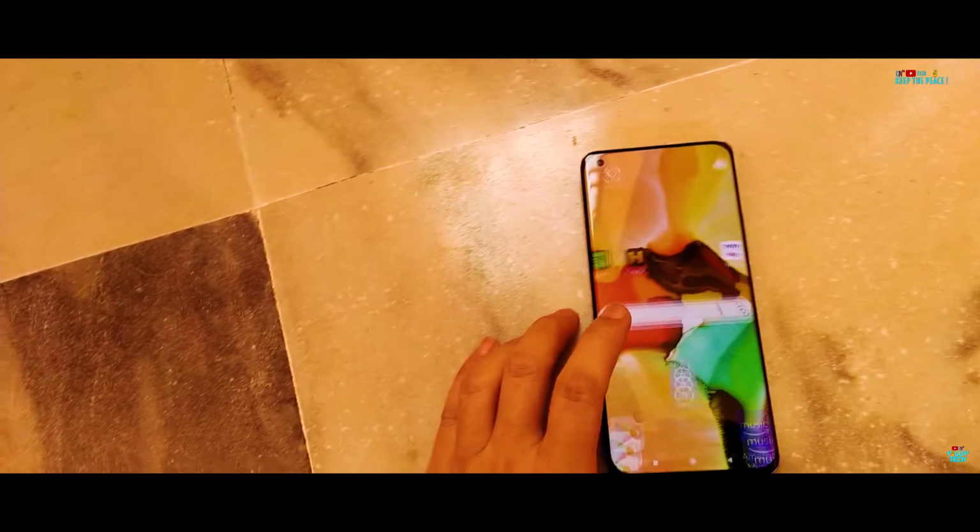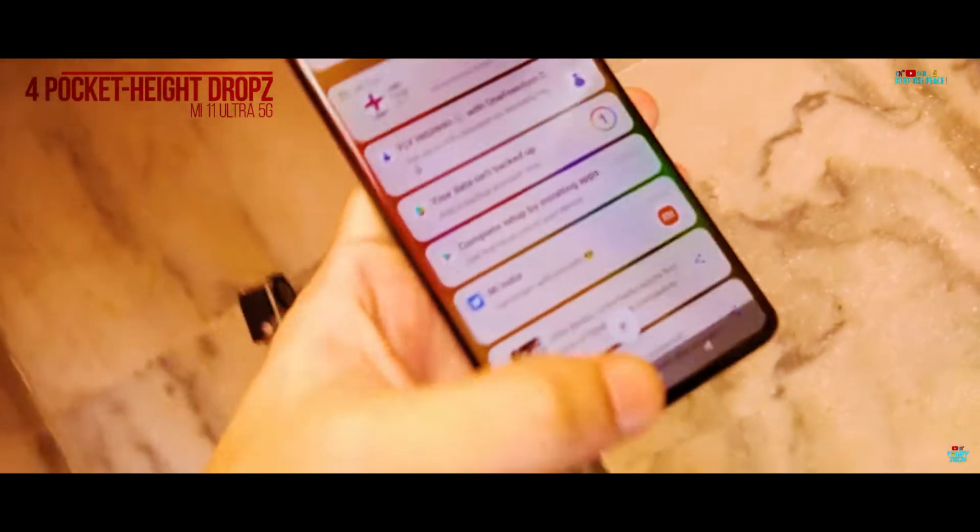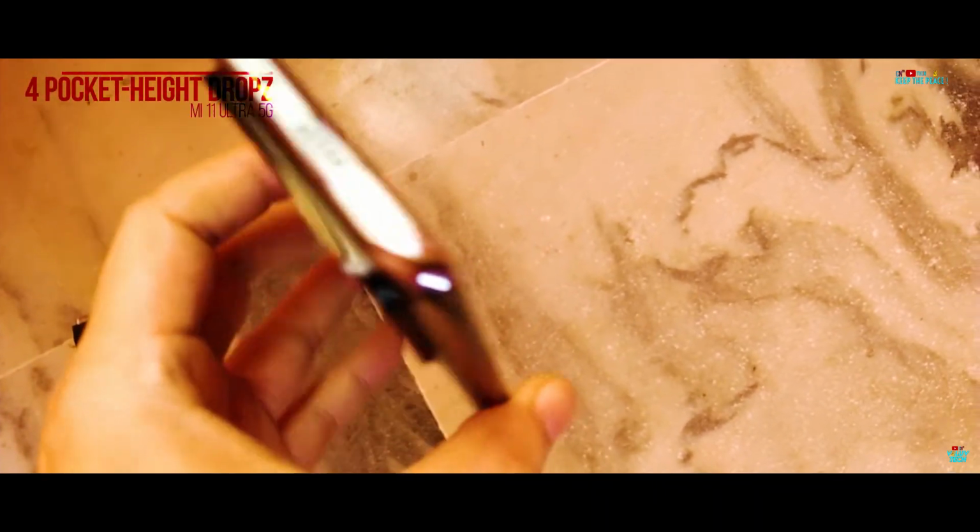The Mi 11 Ultra drop test will be performed from 2 heights and 4 different angles as usual. First drop from pocket height, bottom side facing down.